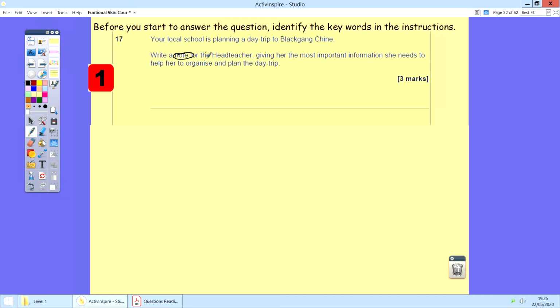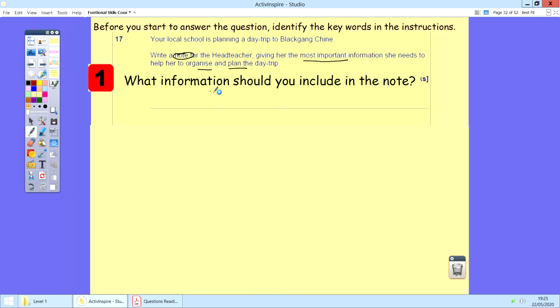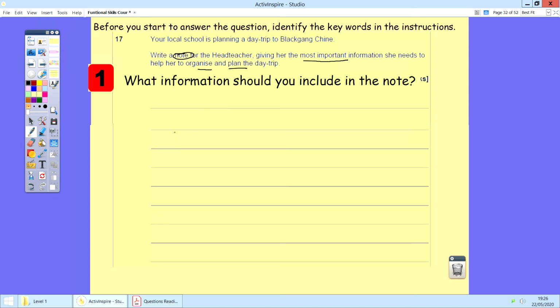So this is not a letter. This is not an essay. It's a note for the head teacher, giving her the most important information she needs to help her organise and plan the day trip. Those are keywords, aren't they? So what information then should we include in the note?